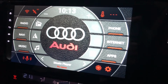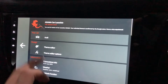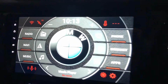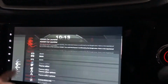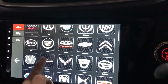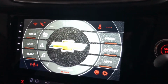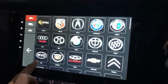How does it look like? Sweet, right? Very good. So let's check out others. BMW. I'm sure some of you are having one BMW. Looks good, yeah? Okay. Let's see what else. Let's try on Cherry. Chevrolet. Okay. Nice. Okay, let's see what else they have here.